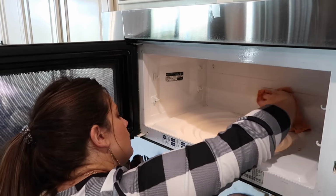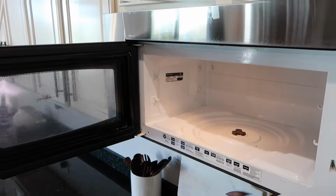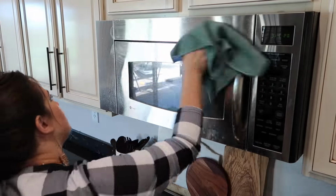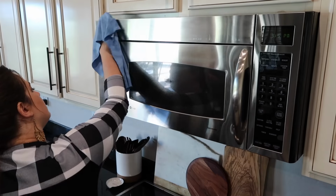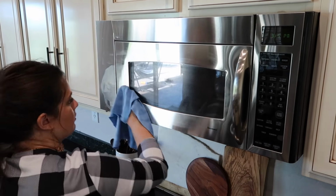But because I do clean it fairly often, all I'm doing here is just spraying it down with a multi-purpose spray and then wiping it down with a cloth, and that's really all I need to do. But if you don't clean it as often, you might need to do a little bit more of an intense clean in there.